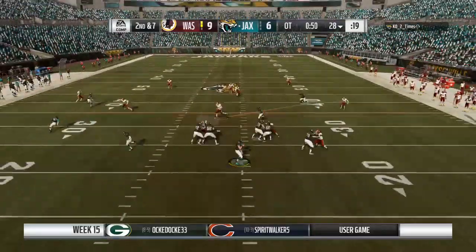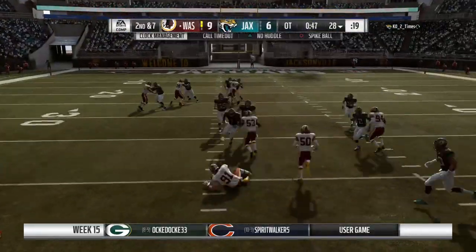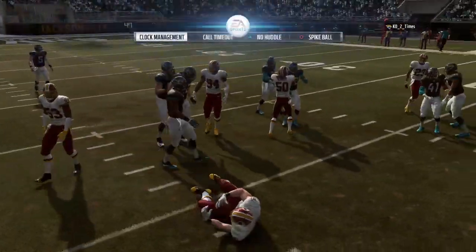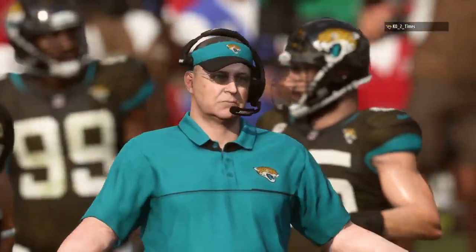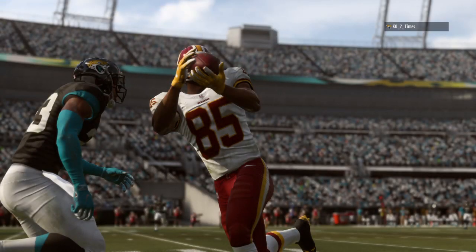What can Bortles do now with his drive? Oh, it's intercepted. That'll seal it. Picked off at the 39. We thought this game would be a good one. It did not disappoint into overtime, and it took the field goal to win it.